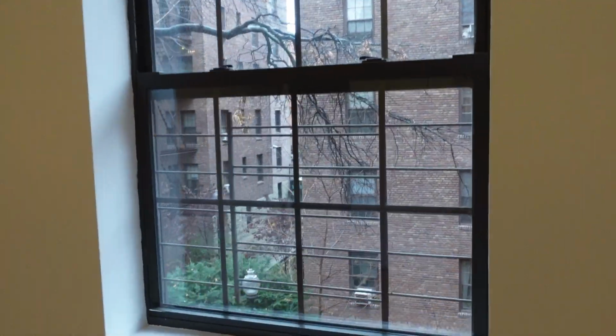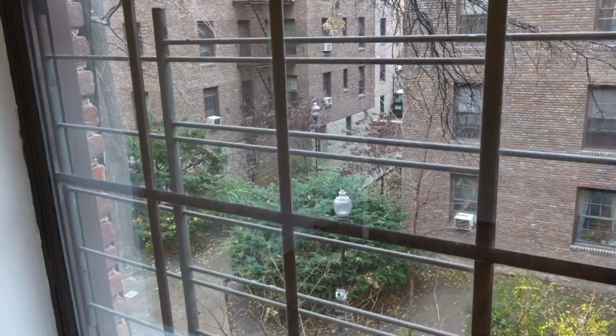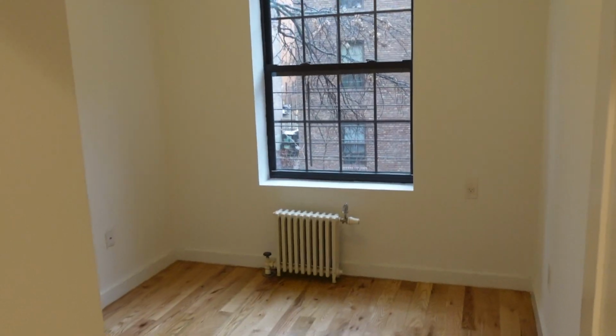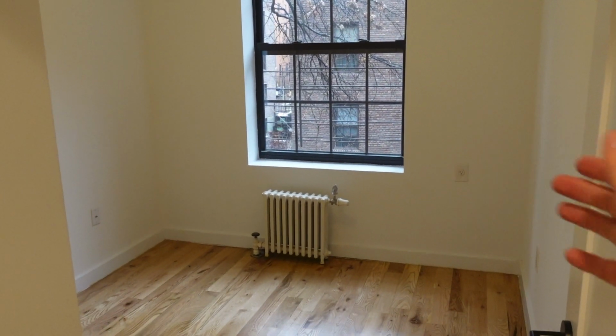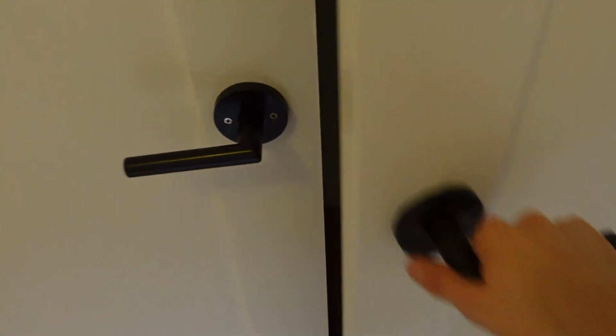Now the view in this room is exactly the same as what we had in the living room. We're facing the courtyard, and the size is also pretty good. 8 feet 6 inches by 8 feet 2 inches. You're probably gonna wanna put your bed over here by the window, which can be up to a queen size bed. It'll technically fit, and if this is where you've got it, nothing's gonna stop you from getting to that closet. This actually looks pretty good.